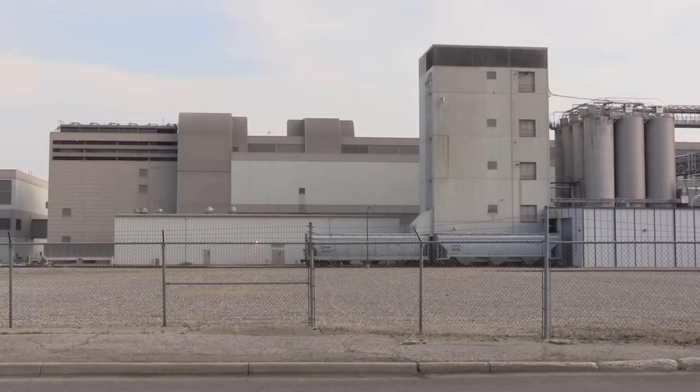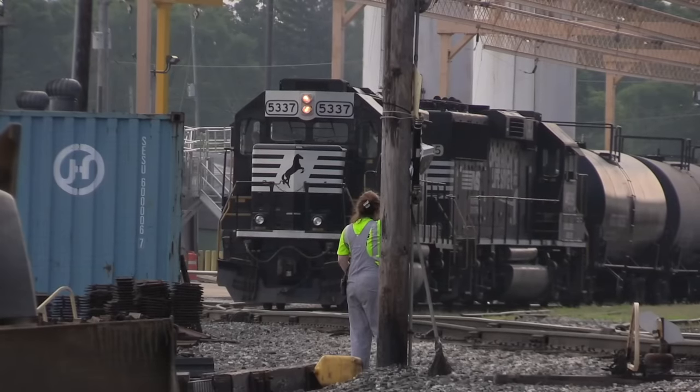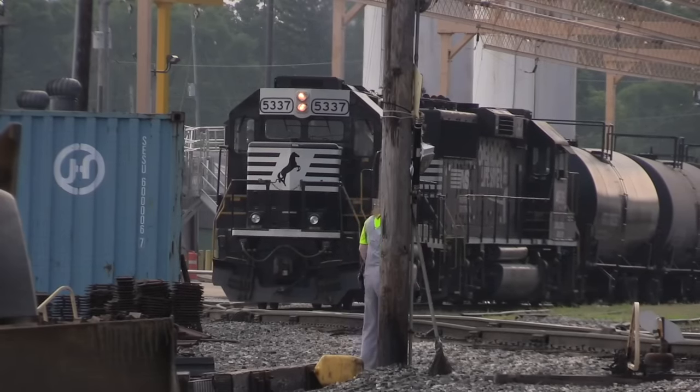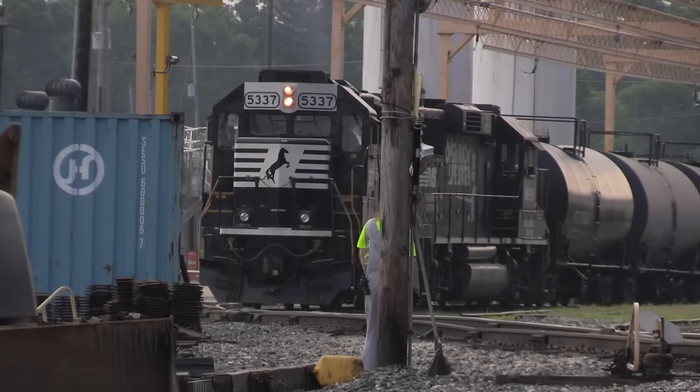Cereal is a big business on the Amtrak Michigan Line, with Norfolk Southern serving the two major manufacturers daily. Hinman Yard is a great place to watch trains as the wonderful aroma of fruity pebbles and frosted flakes fills the air.